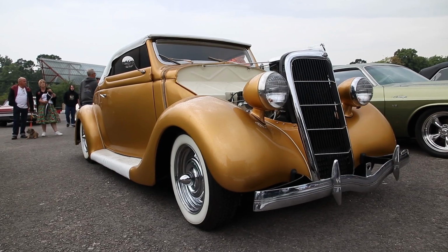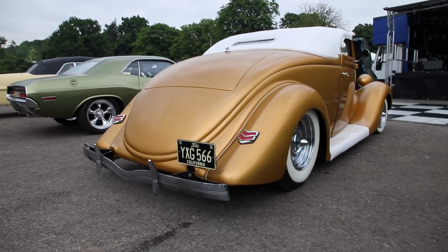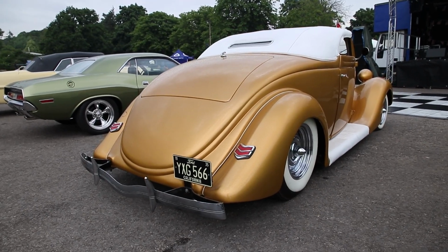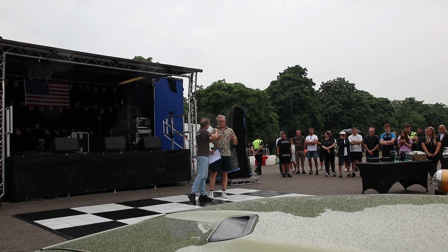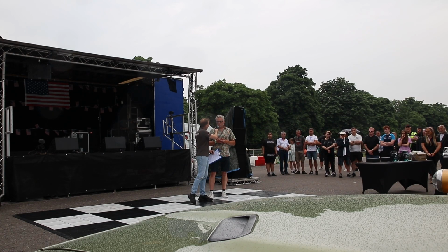Everything that was Salt Lake Racers, '30, '31, '32, '33, '34, they all became hot rods. In '35, Ford brought this out, and it was the first, they called it the fat body Ford, and it was the very first car that could be customised rather than hot rodded. And this is, as far as I'm aware, the only example in England.